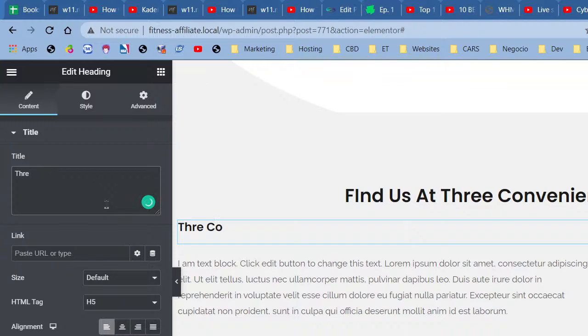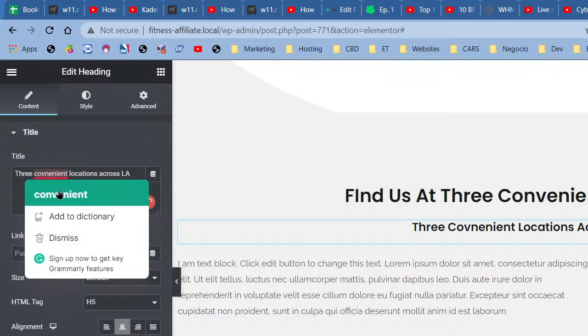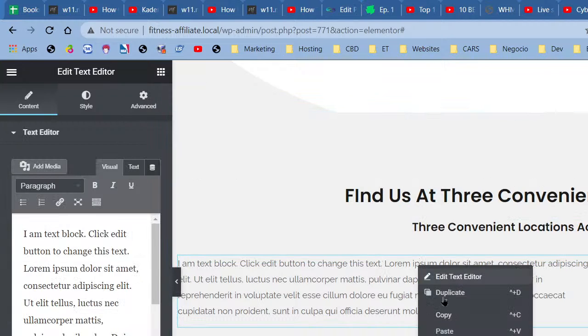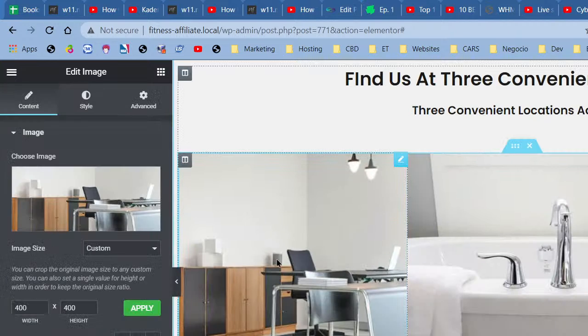3 convenient locations across LA. Right? I'm going to center this, and get the spelling correct. I'm going to get this right here. I'm going to remove that because I don't want that anymore. And these are going to be our 3 locations.